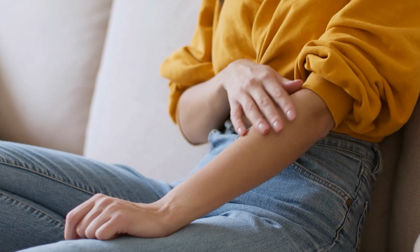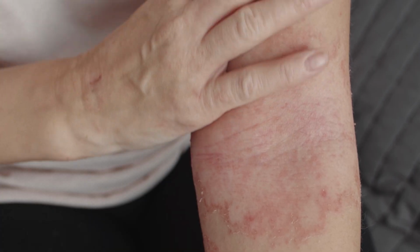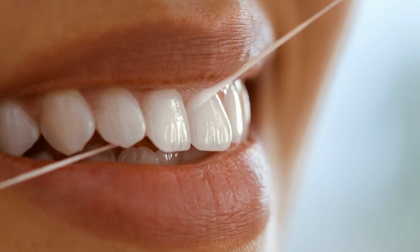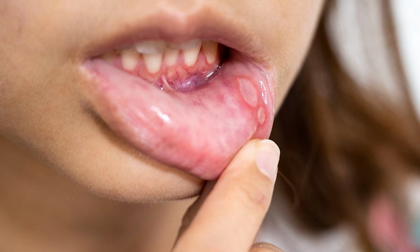In oral hygiene, it neutralizes acids, protecting tooth enamel and freshening breath. A water and baking soda rinse can help fight bacteria responsible for bad breath. Inhalations with baking soda can relieve respiratory infections, and it's also effective in treating mouth ulcers and inflammation. Regular mouth rinsing with a baking soda solution speeds up healing and reduces discomfort.